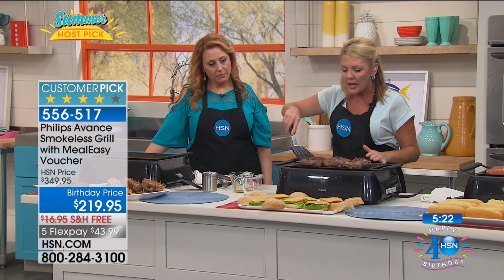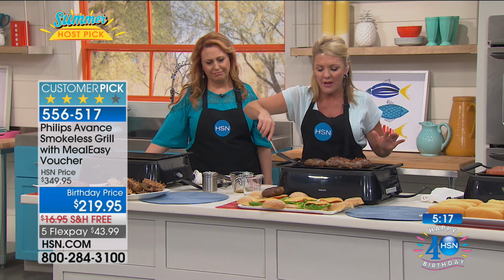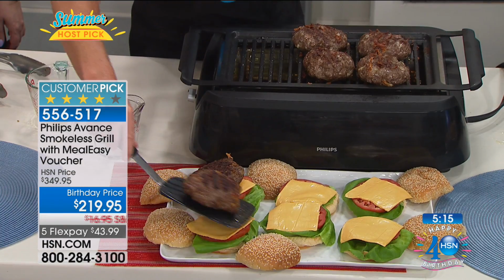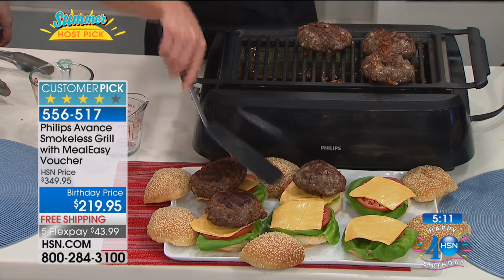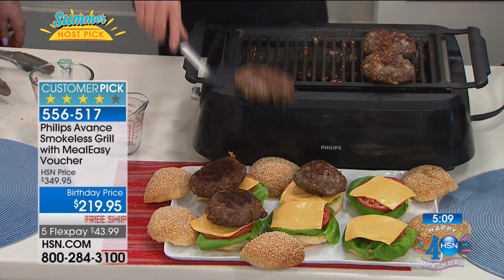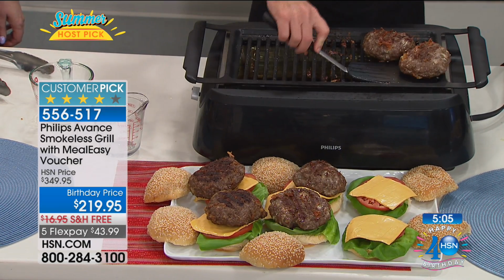So what Philips has done is they have instead made the technology so that I don't have the sticky problems of cast iron. I'm still getting the amazing even cooking surface that I would want, but I'm doing it with 80% less smoke. These are juicy, wonderful blue cheese burgers.